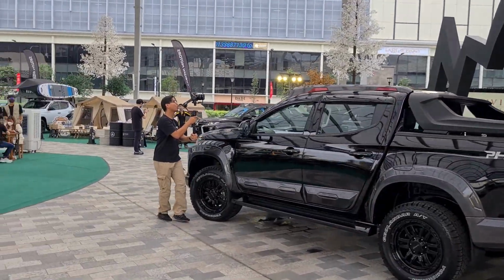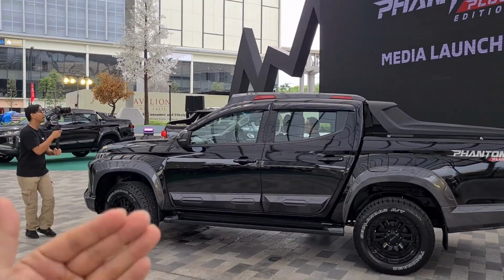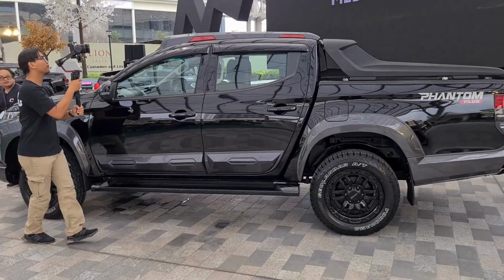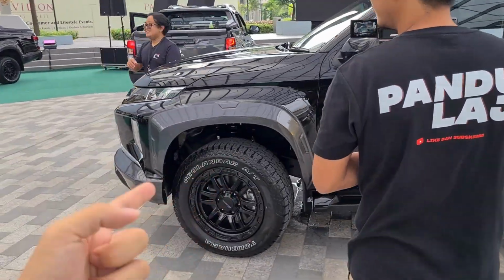Above it, there's also the Triton Athlete model. That's a higher spec variant than this. So basically, you can think of this as a dressed up version of the premium model. Now, what do you get with 11,000 ringgit? You get, of course, a more macho appearance. These wheels, these all blacked out wheels.